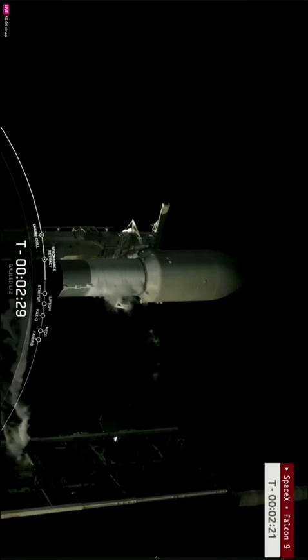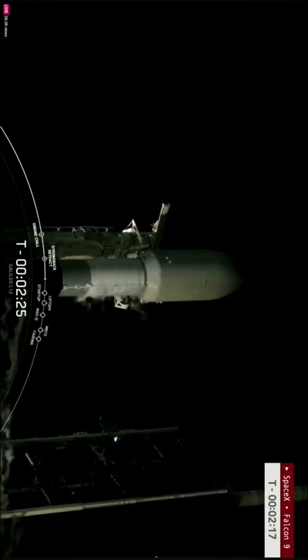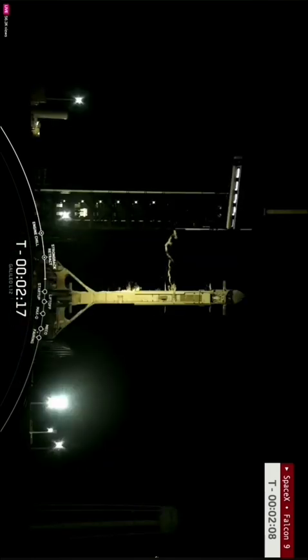Taking a look from some pad views here at SpaceX, we'll just note for a little bit of housekeeping. The countdown clock at the upper right-hand corner of the screen is in real time. The bottom of the screen is coming in from SpaceX on a slight delay, so you'll see some events happening in real time on our feed and then from SpaceX in a slight delay, so just want to make sure you're aware of that discrepancy.